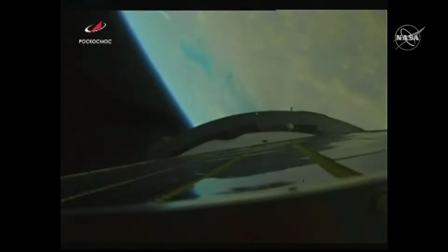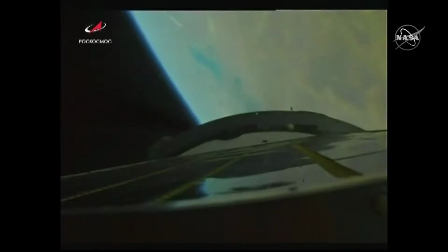Second stage engines firing normally, everything looking good. Three and a half minutes into the flight, engines are up and running off of the second stage, looking good. Good vehicle stabilization reported from the blockhouse in Baikonur.